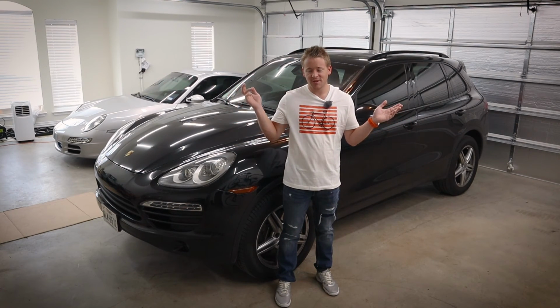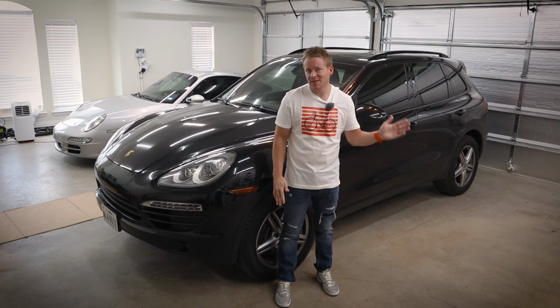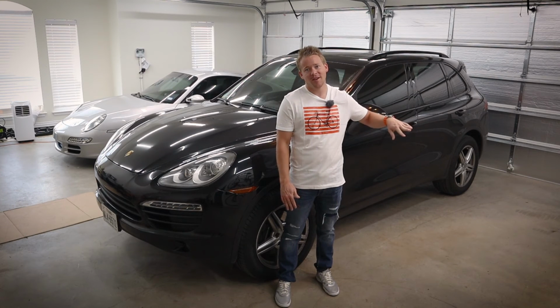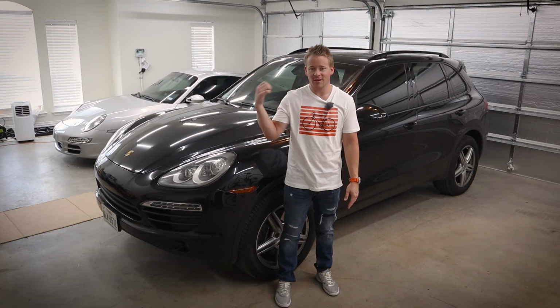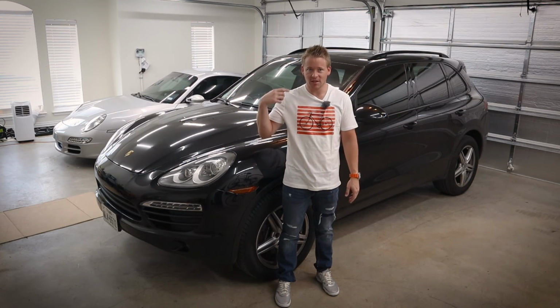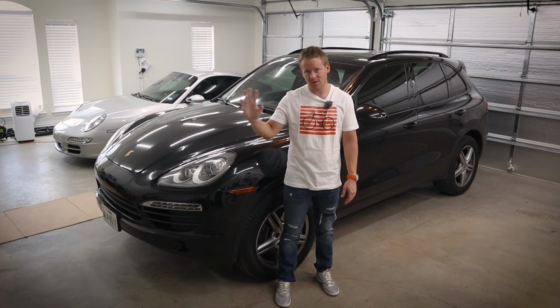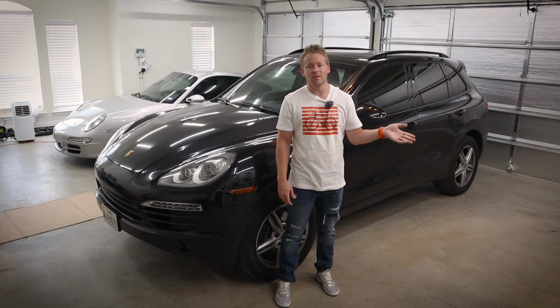So manual SUVs are becoming few and far between. The original BMW X5 and X3 came in a manual, and those are pretty much it for the luxury SUVs besides this. Then pretty much the only SUVs that are actually left now are the Jeep Wrangler, and the forthcoming Bronco, supposedly, is going to be offered with the manual. But yeah, the manual SUVs are extremely rare.